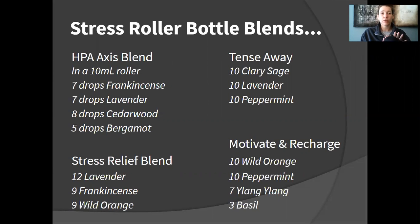So really, first and foremost, I would recommend that HPA Access blend. All of these blends, both diffuser blends and roller bottle blends, are in this book too. So again, really recommend the book so you can have all of these at your fingertips. But start with this HPA Access blend. Again, you want to go ahead and get this connection strengthened and going so you can really see some change within the body and within the mind.